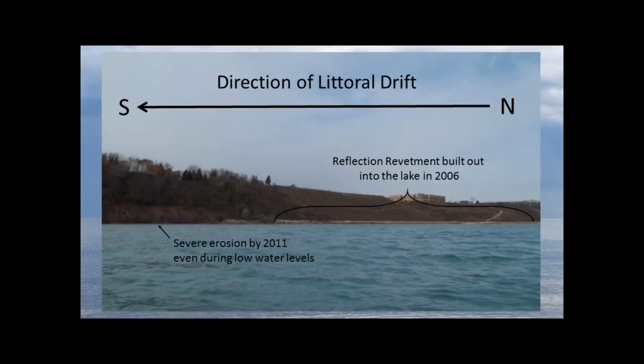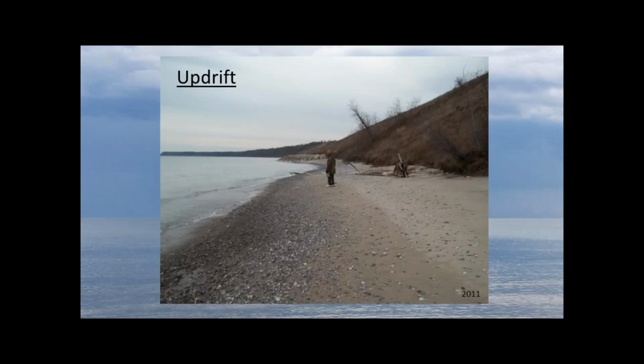Again, this is a little more close-up of that picture, and you can see that was put in 2006. By 2011, we have severe erosion going on down drift of that because we've starved the sand down drift of that hard infrastructure. Looking at a little closer, this is north of that revetment, looking south. In 2011, you can see the face of the revetment there. We're very close to it.